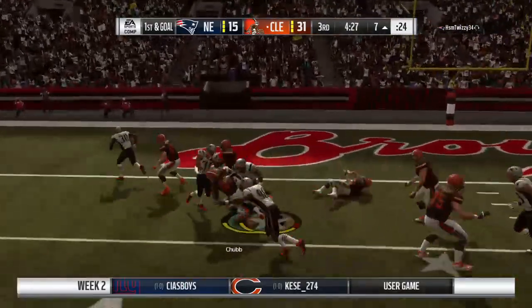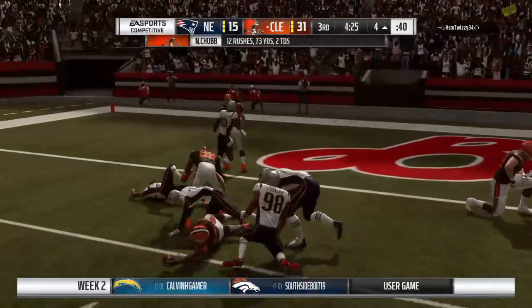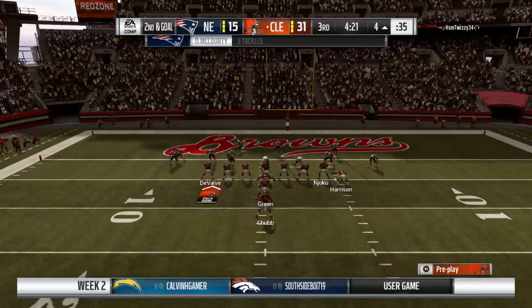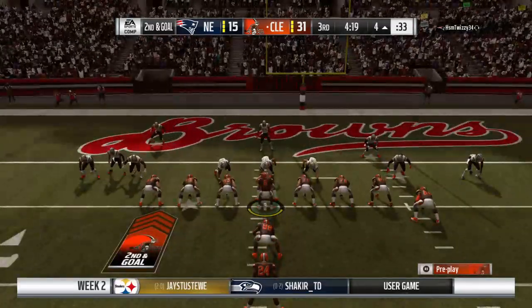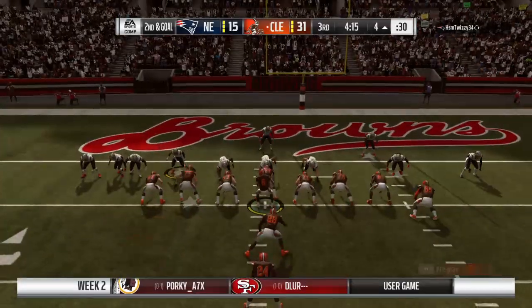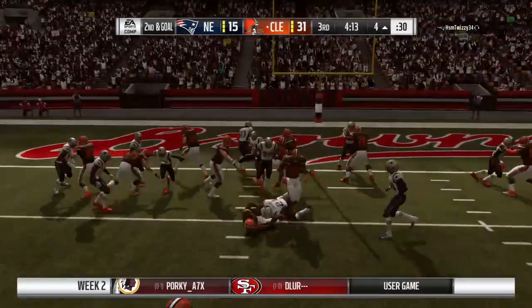They'll run with Chubb. And able to push his way forward here for a good little gain. It'll be a pickup of 4, and it brings up second and goal. Third quarter, and you've got the lead. You're not ready to go into that 4-minute offense to close the game out, but a running game can really benefit your team right now.